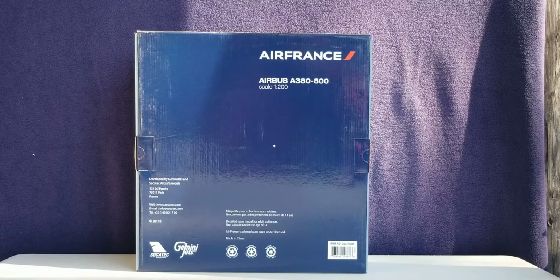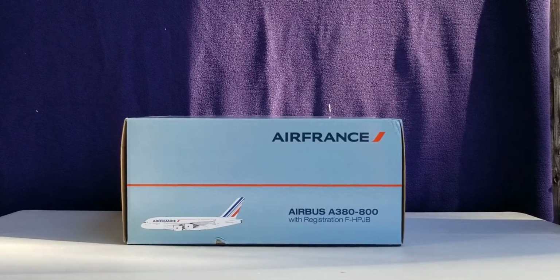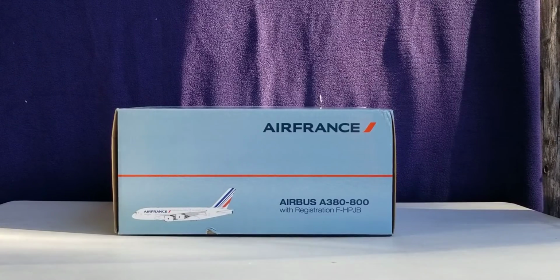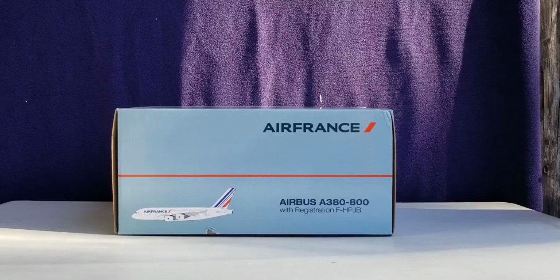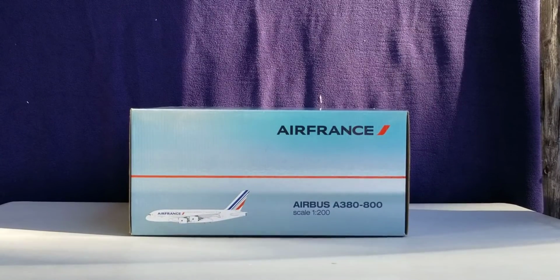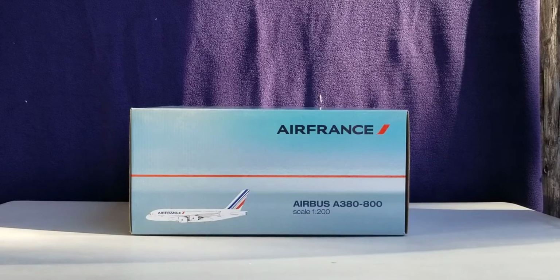Now you're looking at the left side of the box, and what you see is the Air France title along with the red strip, the computer generated picture of the aircraft type, along with the registration ship number. Sorry about that. Correction, that was the top of the box you were looking at. I apologize for that. But now what you're looking at is the bottom of the box, the same information as the top of the box I showed you earlier on.